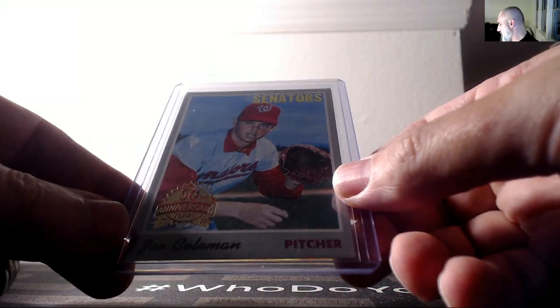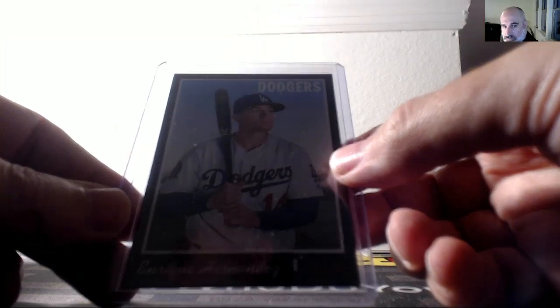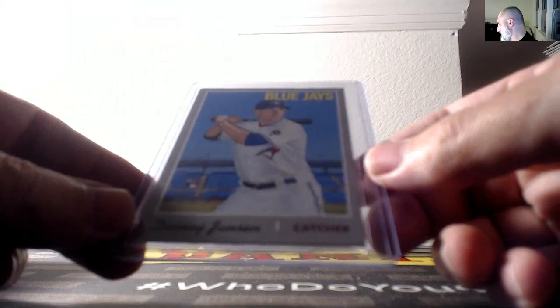Francisco Lindor, Action Variation for the Indians. Rafael Devers, Chrome Refractor for the Red Sox. Stamp Buyback for the Senators. Sean Manaea, Chrome for the A's. Enrique Hernandez, Black Border for the Dodgers. George Springer Clubhouse Collection Relic for the Astros. Danny Jansen, the Action Rookie for the Blue Jays.